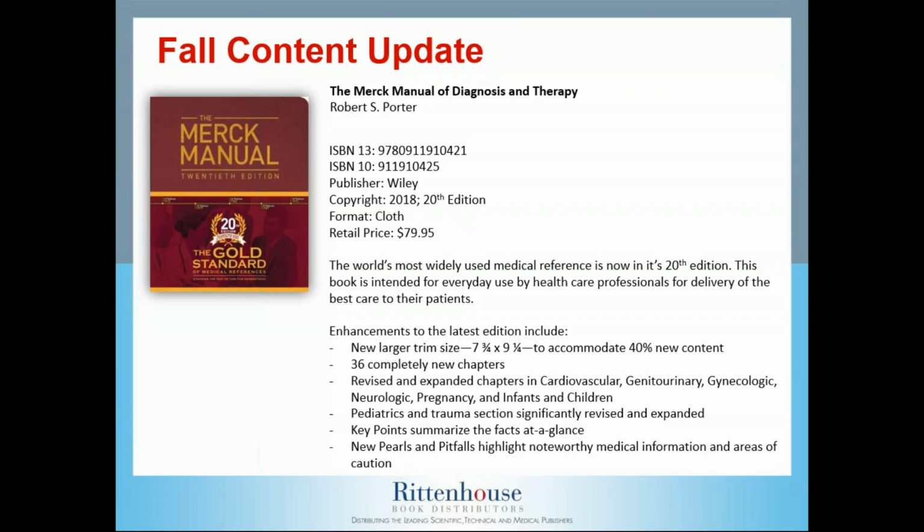All right, this certainly isn't brand new, but it's definitely worth talking about today. The Merck Manual of Diagnosis and Therapy. This is a 20th edition published by Wiley this year. This is the world's most widely used medical reference. This book is intended for everyday use by healthcare professionals for delivery of the best care to their patients. So this is definitely something that people are going to want as part of their collections.